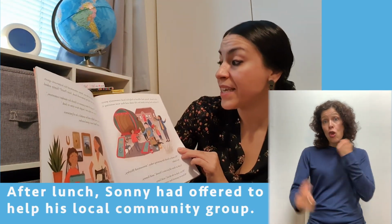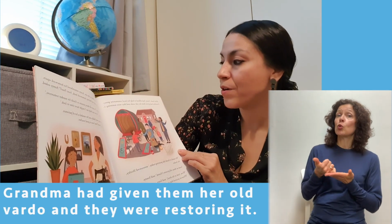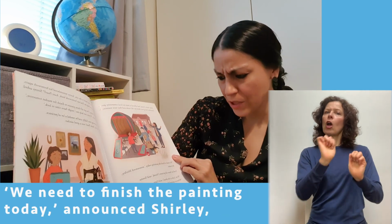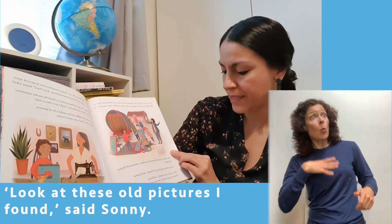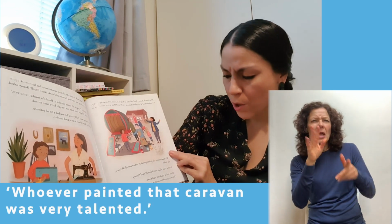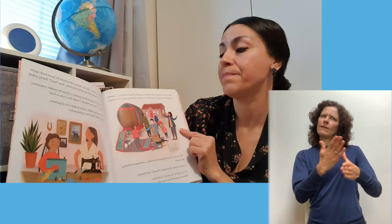After lunch, Sunny had offered to help his local community group. Grandma had given them her old Vardo, and they were restoring it. "We need to finish the painting today," announced Shirley, the leader. "Look at these old pictures I found," said Sunny. "Wow, look at the details," said Gary. "Whoever painted that caravan was very talented."